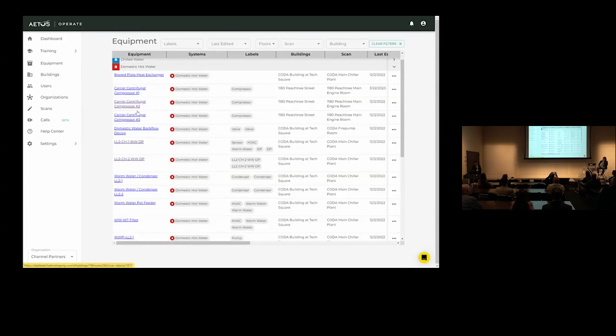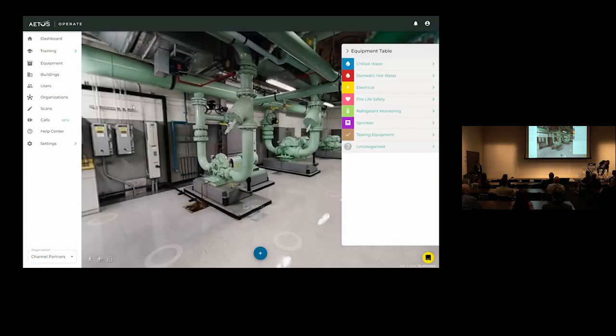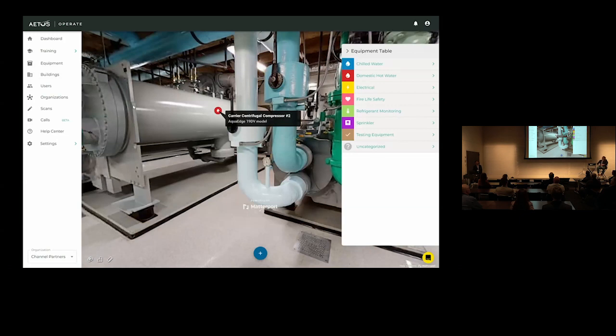Let me take a look at another building here and see. I recently was looking at this Carrier centrifugal compressor. Where is that? Okay, it's going to drop me right into this space, right? So from a click of a button, going from my asset inventory to the visual layer, that's a whole new level of information that is now getting untapped, enabled by 3D scanning and digital twin technology.